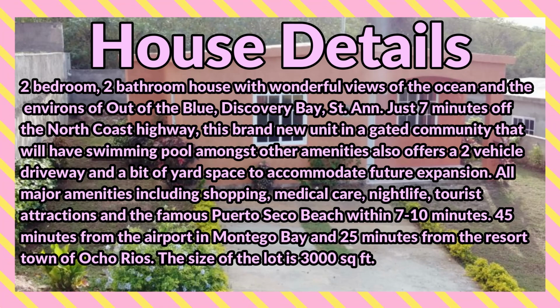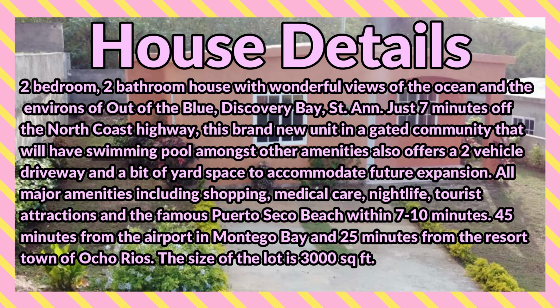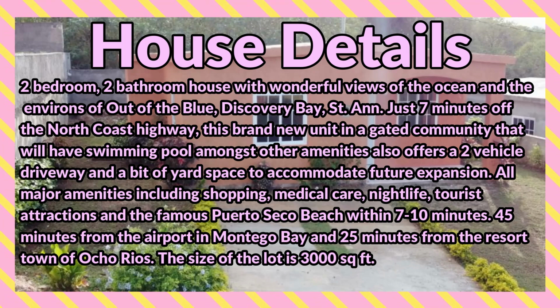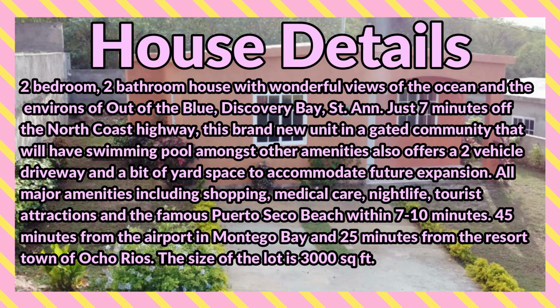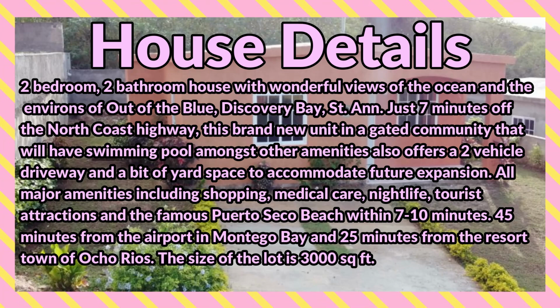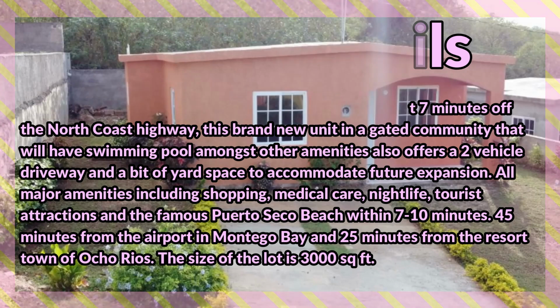This brand new unit in a gated community that will have swimming pool amongst other amenities also offers a two vehicle driveway and a bit of yard space to accommodate future expansion. All major amenities including shopping, medical care, nightlife, tourist attractions, and the famous Puerto Seco Beach within 7 to 10 minutes, 45 minutes from the airport in Montego Bay, and 25 minutes from the resort town of Ocho Rios. The size of the lot is 3,000 square feet.